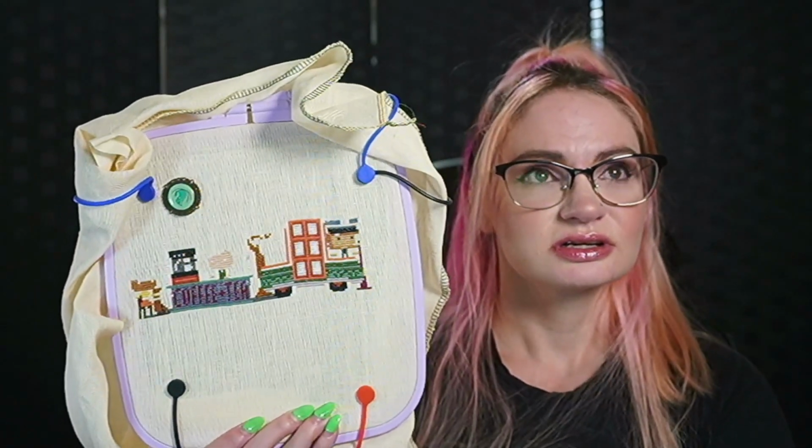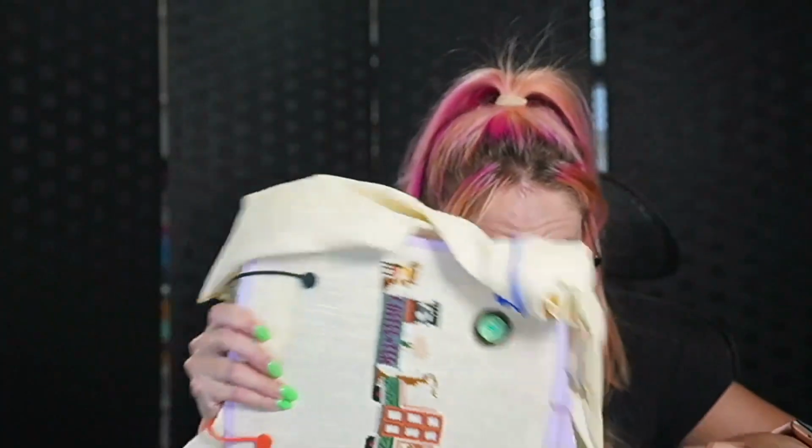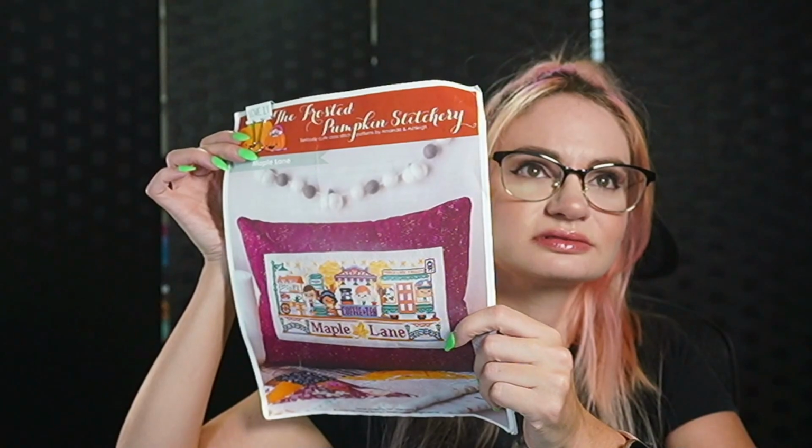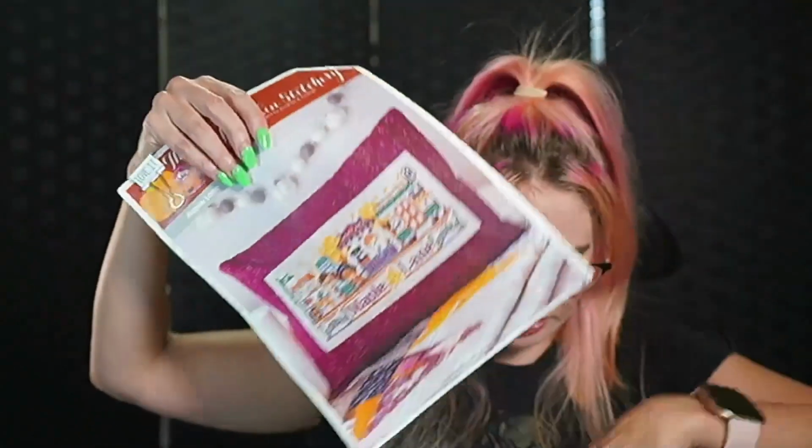So that is just, love it. Love Frosted Pumpkin. I'm a big fan. I will always fangirl for the Frosted Pumpkin. And that's Maple Lane. Look how cute. I'm just having a blast.